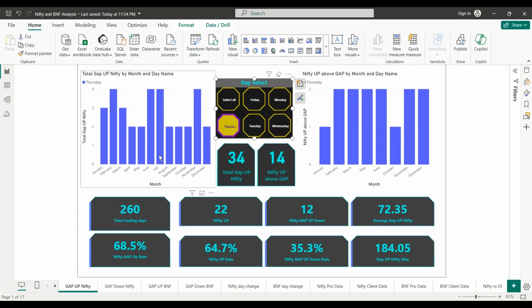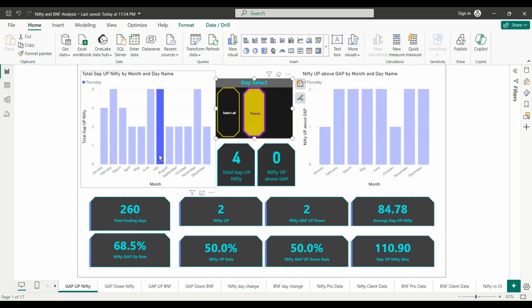And again, if we choose July, four times gap up, but didn't sustain. See, again, on Monday it's very different data. On Thursday it's very different. So whenever on a Thursday in July Nifty gaps up, four times it gapped up, but didn't sustain. So with this information, we can trade on an expiry. We can earn in thousands, right? If Nifty gaps up on a Thursday in July, there is a very high, or 100%, probability that it won't sustain.